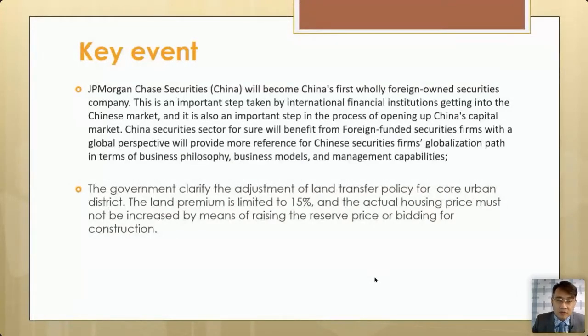I think it's worth mentioning that JPMorgan Chase Securities becomes China's first wholly foreign-owned securities company. This is actually very good news because it's an important step for international financial institutions to get into the Chinese market, and it's quite big because a wholly owned financial institution has never been in China before. So China's securities sector could actually benefit from these foreign securities firms because they have a very good global perspective, and they could also learn from their business philosophy, business models, and management style.